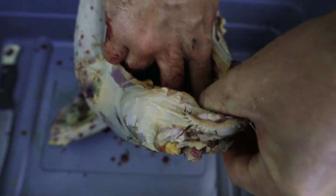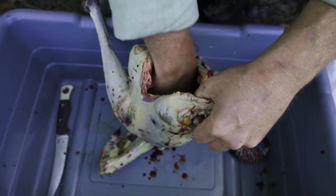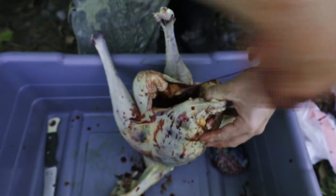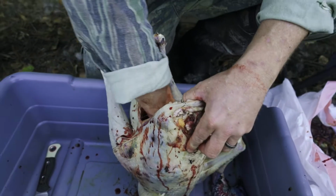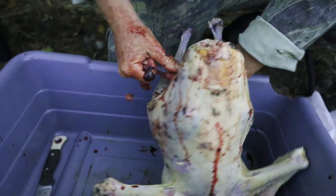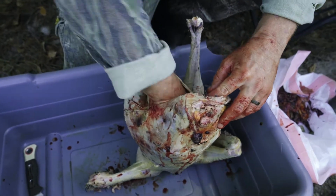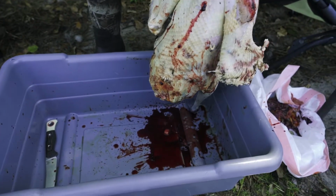Now we're going to take our two fingers and run down the backbone to try to get at the lungs and any of the other remaining organs to clean the inside of the cavity out. All right, now that we've ruptured everything on the inside, we're going to drain as much of the blood out as we can.